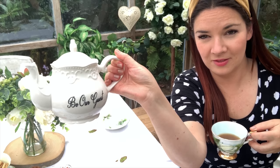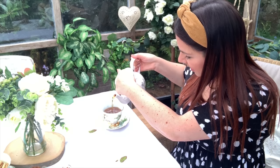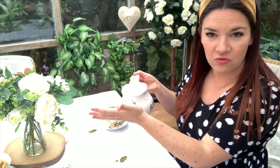I'm gonna drink some more of my tea, be our guest. See, I got this teapot out because you're our guest, and I thought that's quite nice because be our guest and there's a teapot with be our guest. So I'm going to have a pot of tea, well, probably not going to drink all of this, but some tea. I'm going to dribble on my white tablecloth and hang out here for a little bit more.